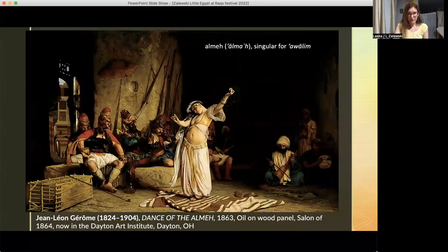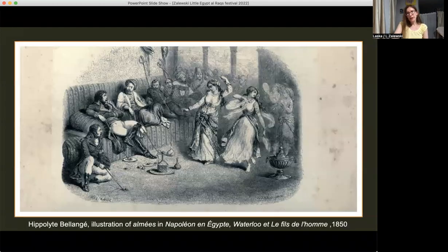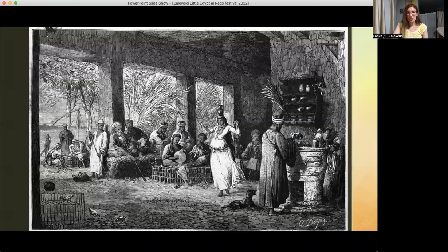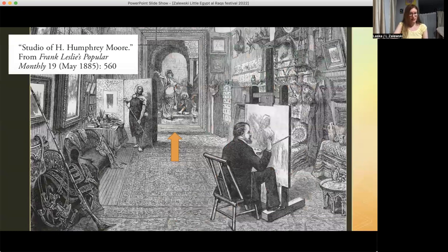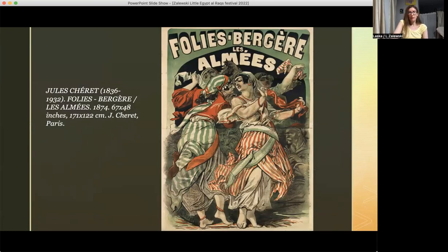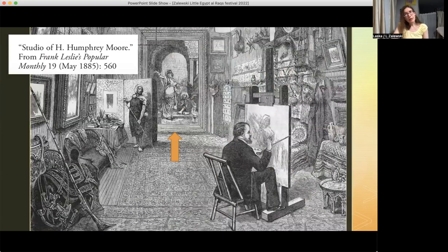In this case, if you read Ainsley Hawthorne's article, this is the start of the term belly dance, the danse du ventre, that was written by a Paris salon critic about this dance of the Almay by Jerome. And there are images, illustrations, and books such as this from 1850 going even farther back that would have probably inspired Jerome as well. And then there are other images. Well, there are Almays here in the famous lithographer Jules Chéret at the Folies Bergère, picked up by American artists.